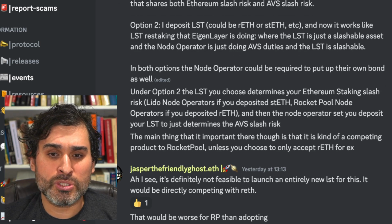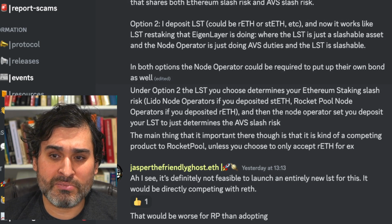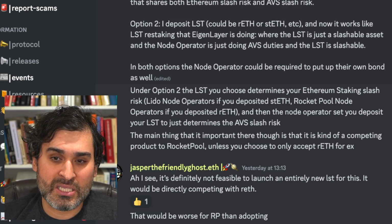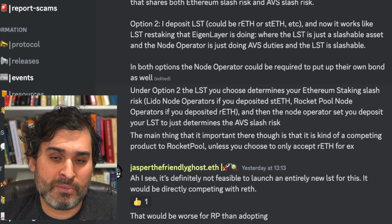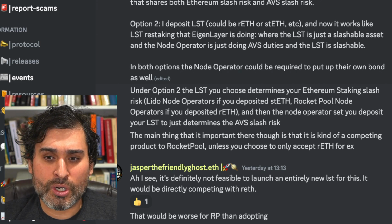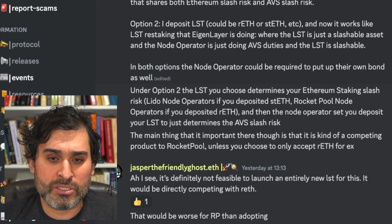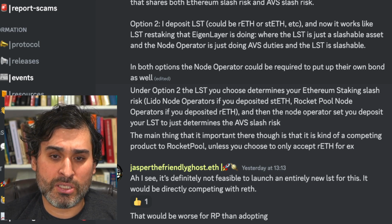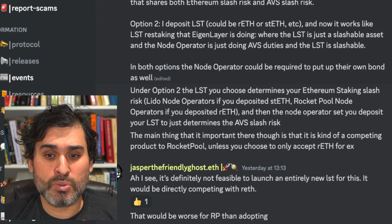It says under option two, the LST you choose determines your Ethereum staking risk. So Lido node operators, if they deposit STETH, Rocket Pool node operators, they deposit RETH. It says, and then the node operator sets your deposit to your LST to just determine the AVS risk. This is the main thing important though, is that it's kind of a competing product to Rocket Pool unless you choose only to accept RETH, for example.